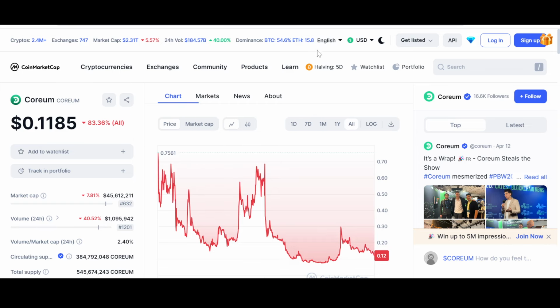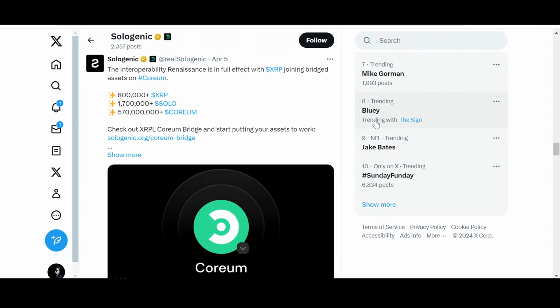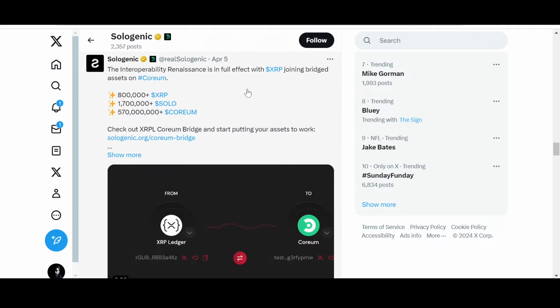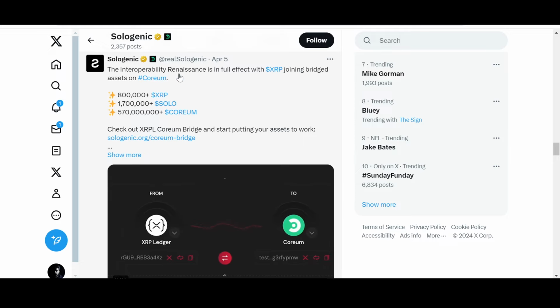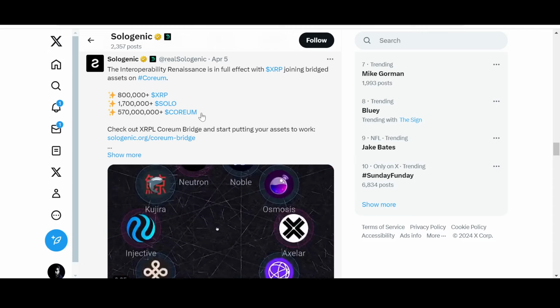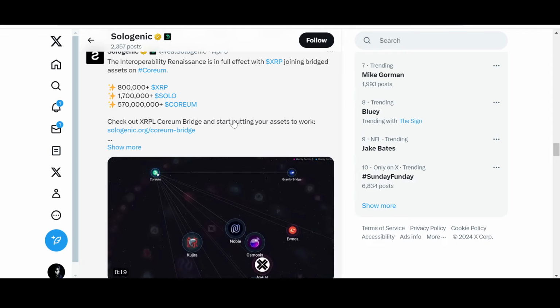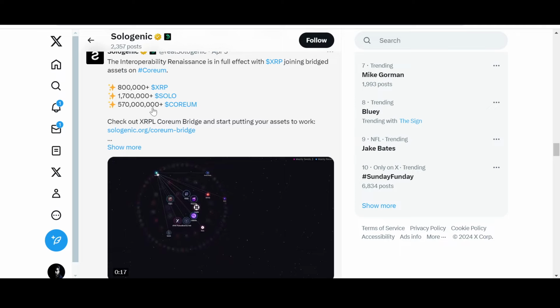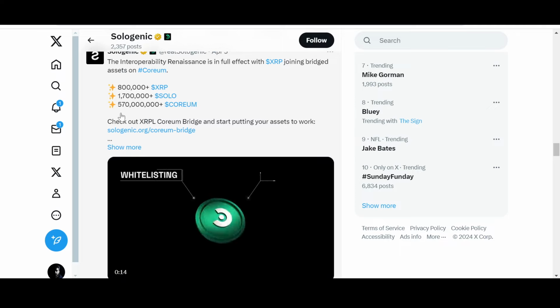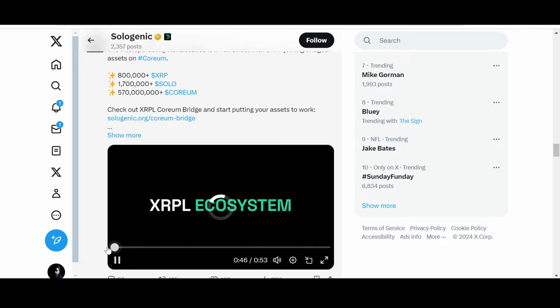So, guys, let us look into what's new with Sologenic and COREUM and what are they doing. Check this out, guys. This is the official X handle of Sologenic, April 5. The interoperability renaissance is in full effect with XRP joining bridged assets on COREUM. Check this out. 800,000 plus XRP, 1,700,000 plus Solo, 570 million plus COREUM. Check out the XRPL COREUM Bridge and start putting your assets to work. So check this out what this is.